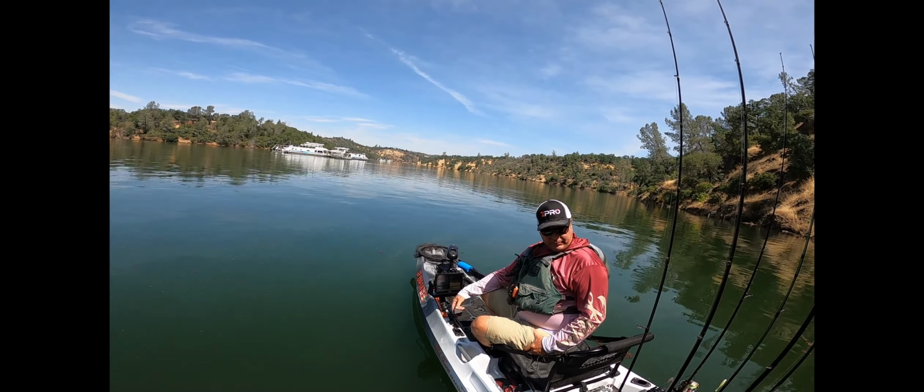So we're going to go fish the backside of Lime Saddle, back into this back area here where normally you can't fish because the water's too low. And we're just going to go see what we can find. So hopefully we catch something. All right, let's go.